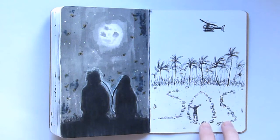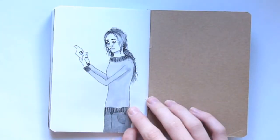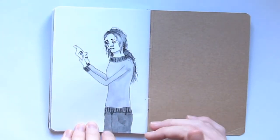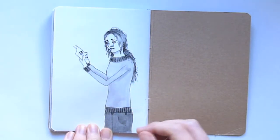This was based on Found, so we've got a Lost Island thing going on, and someone being rescued by a helicopter. And the last one was Mask. I think the idea is pretty clear in this one. We've got an upset looking girl staring into the mask of a happy face.